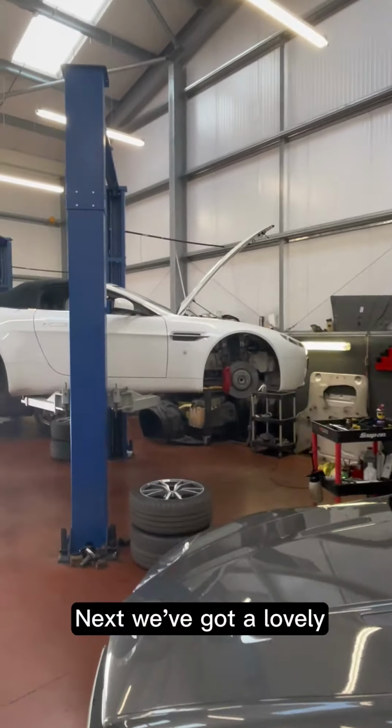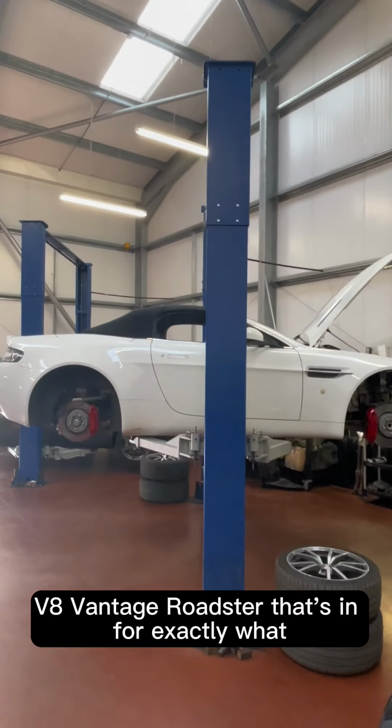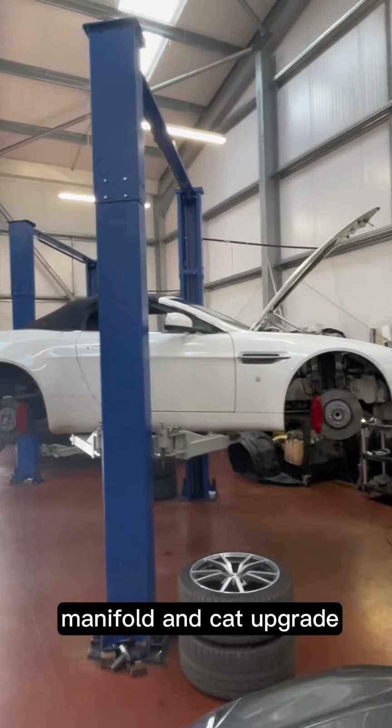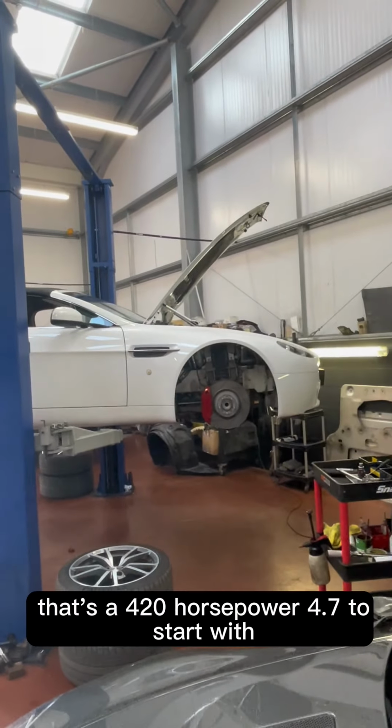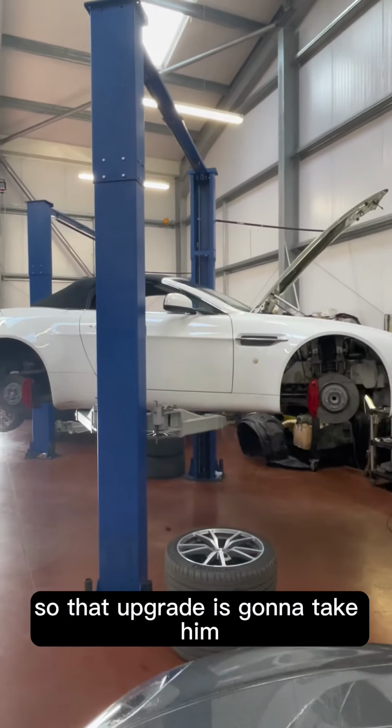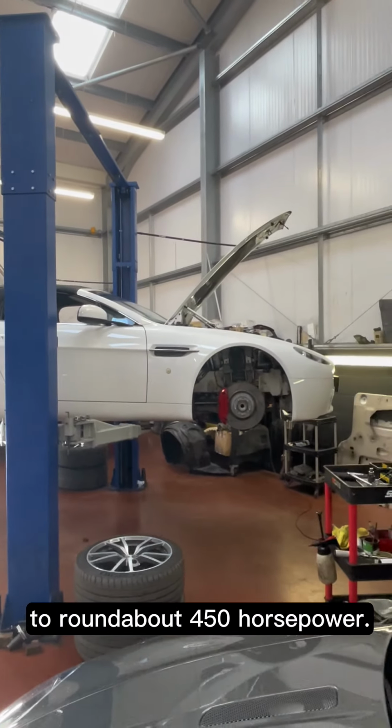Next, we've got a lovely V8 Vantage Roadster that's in for exactly what I just said, manifold and cat upgrade. That's a 420 horsepower 4.7 to start with, so that upgrade is going to take him to round about 450 horsepower.